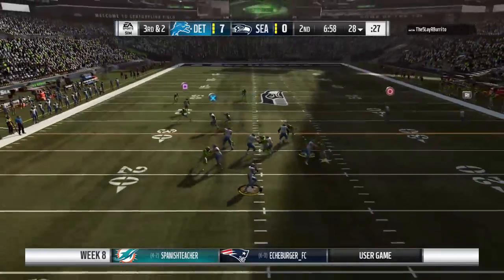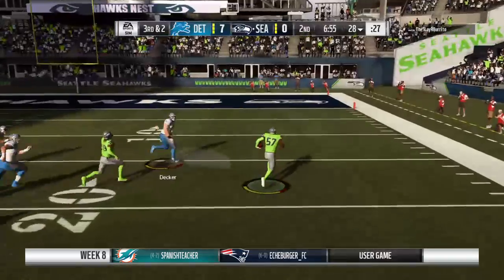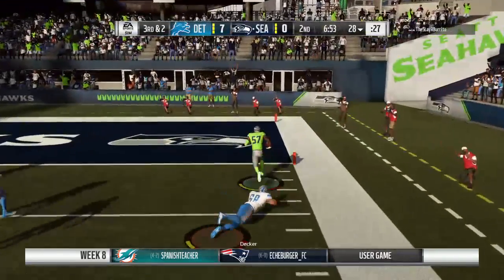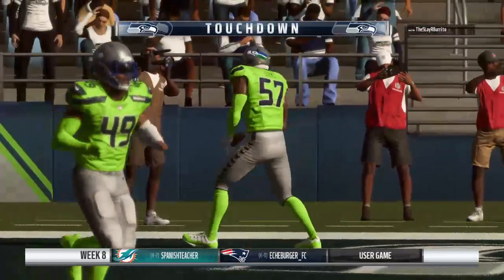Here's a play fake as they set up to throw. Looking for Gronkowski, and it's intercepted. Picked off at the 28. And he's going to score. It's a Seahawk touchdown.